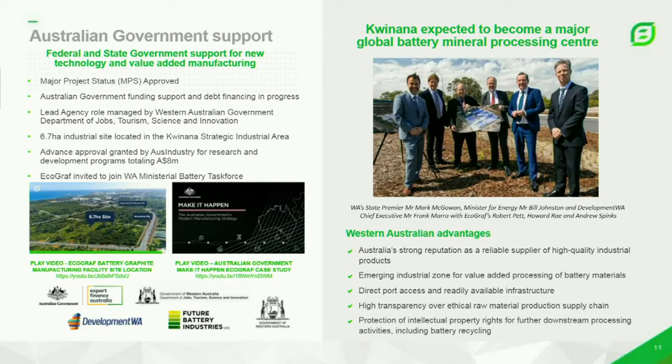We've received lead agency from the state government here, and the photo on the right-hand side is of our Premier, Mark McGowan, and the Minister for Energy, Bill Johnson, with our Chairman and our Financial Executive Director. We've received the approval for the 6.7 hectare site to locate our facility on, and we're working, as I mentioned, around the debt financing process. We have the funds in place to bring the initial 5,000 tonne development into production.